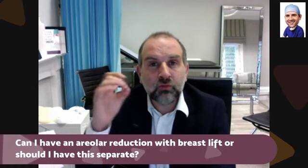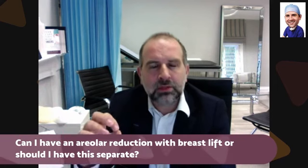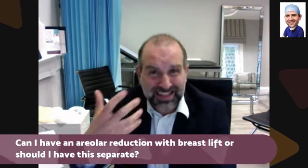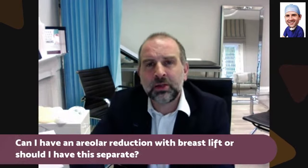So if you really think the breast shape is a problem, I would just go and have a breast lift. But if it's mainly the areola that's a problem, you could have an areola reduction and you might be happy with that, and then that's it, done. Certainly a lot cheaper than having a breast lift, a lot less invasive, a lot less of a risk of complications because you're not tightening the skin quite so much.